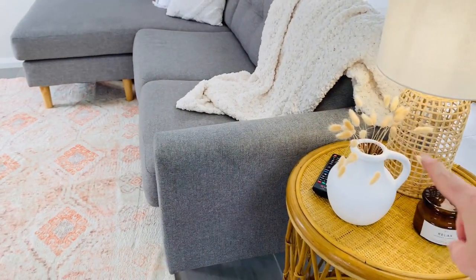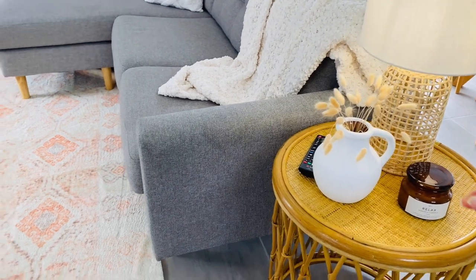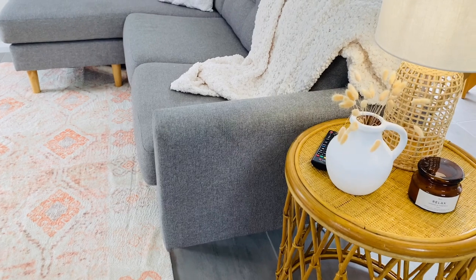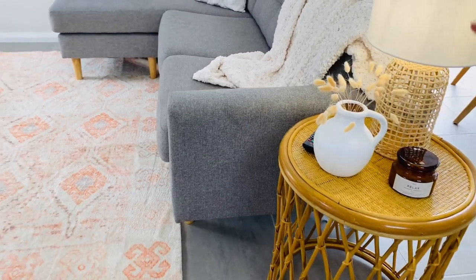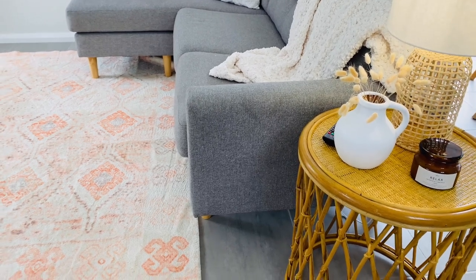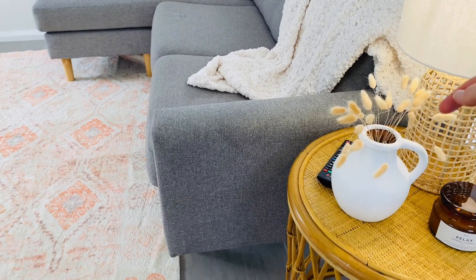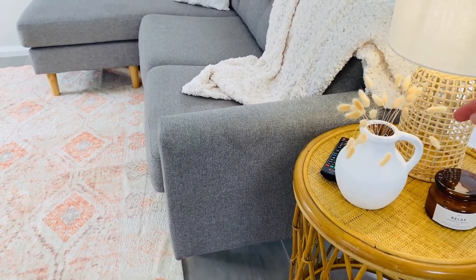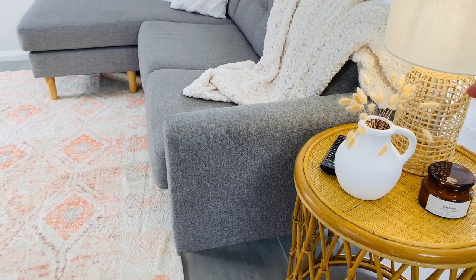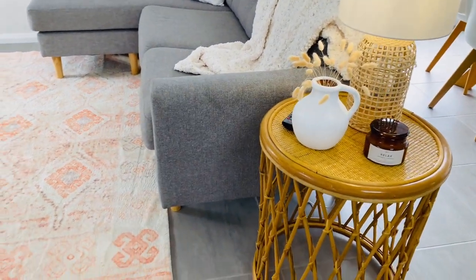Moving on to this vase here. Now this was a terracotta color from Kmart. However, I'm not really all for that. I love my clean, crisp whites. So I just painted it with a plain white that I picked up from Bunnings and then placed some of these in there. I can't even think of what they're called. Leave me a comment down below of what the name of these are, because I just love them, but I can never think of the name of them. So loving that look, just real plain, clean.